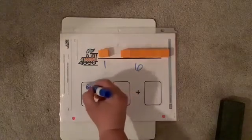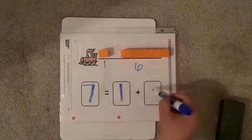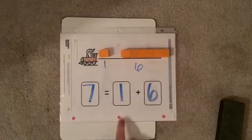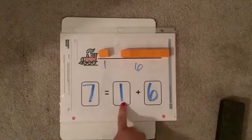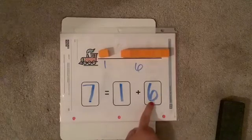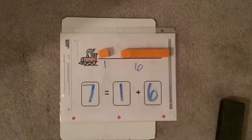All right, nice job. 7 is the same as 1 and 6. Where did I get the numbers 1 and 6 from? What is the 1 talking about? The full train car, that's right. And what's the 6 talking about then? Yeah, my empty train car. You see how that happens?